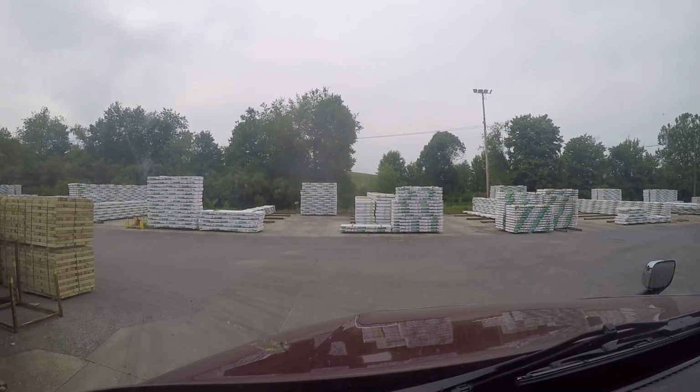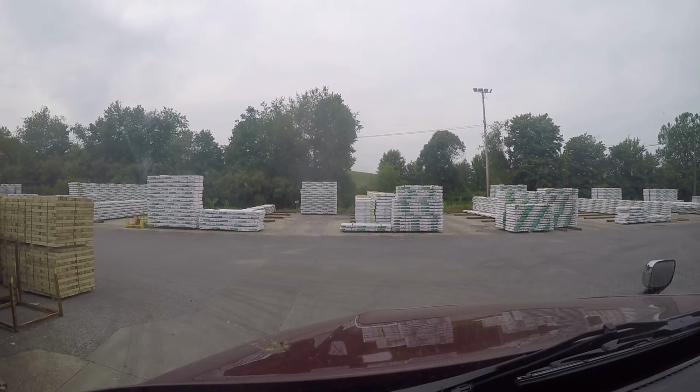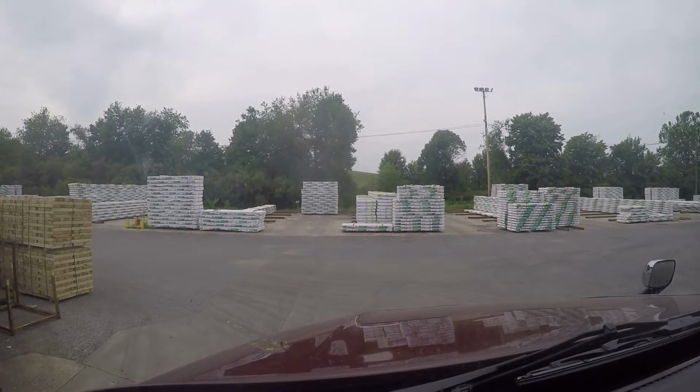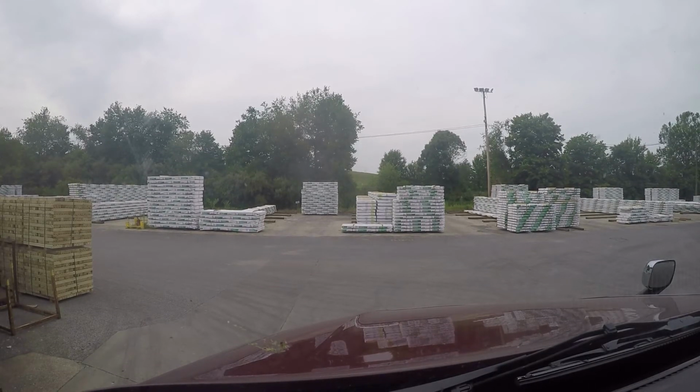More later. All right, everybody, I've gotten loaded. About to leave here. Woo! I'll show you some footage of the load later on when I stop for a load check, but they make you stand over there on a porch away from the truck while you're getting loaded. So I went over there, I didn't have my camera, plus I need to get rolling.